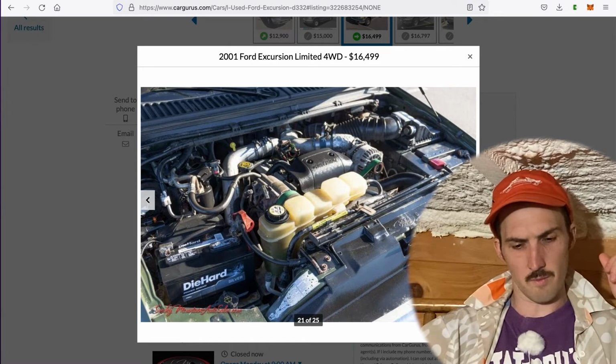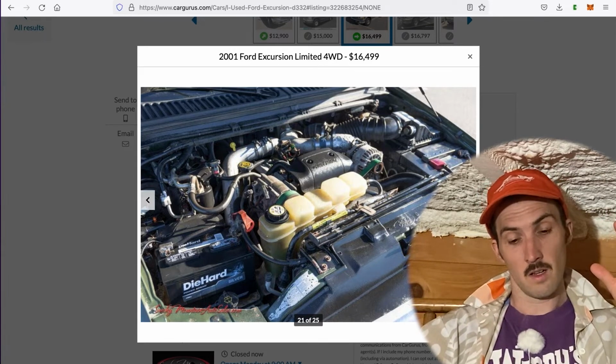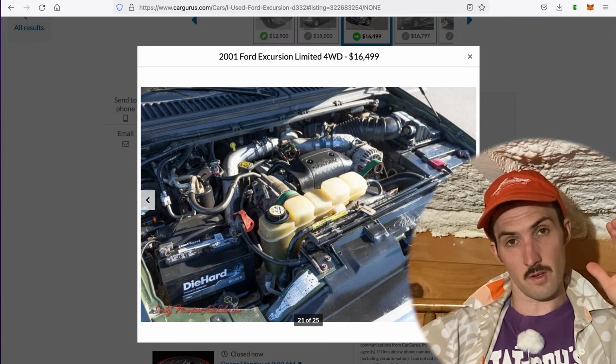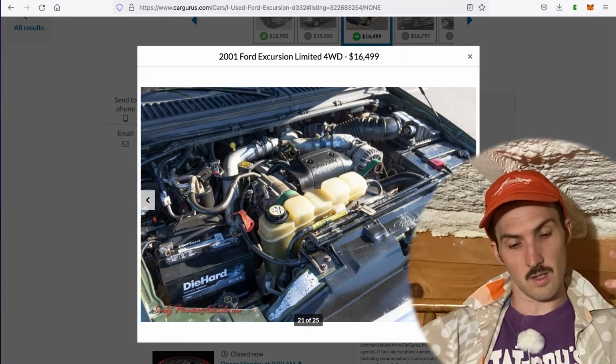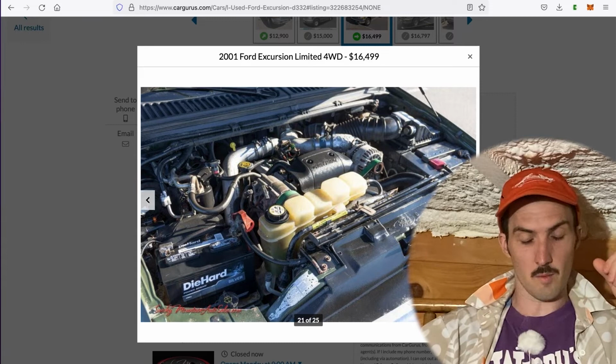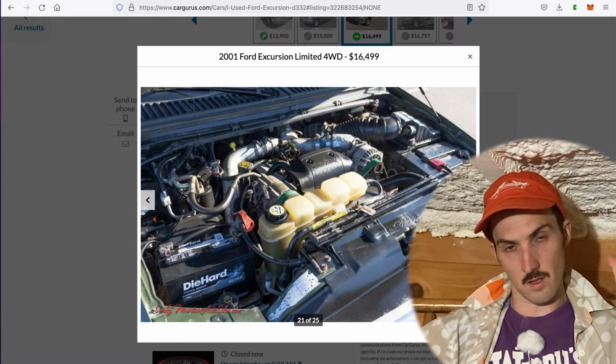There is that beautiful 7.3 liter Power Stroke. I've heard it is a fairly good candidate for veg oil conversion too. Now, I can't remember the specifics of the internals and the engine and where different parts are located, but I've heard through various forums and resources that it is a good candidate.